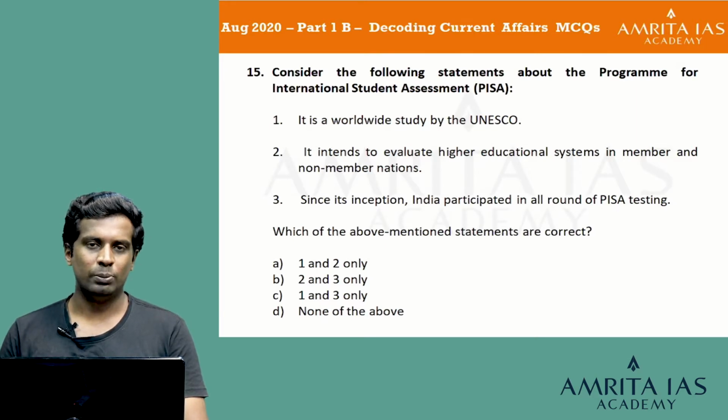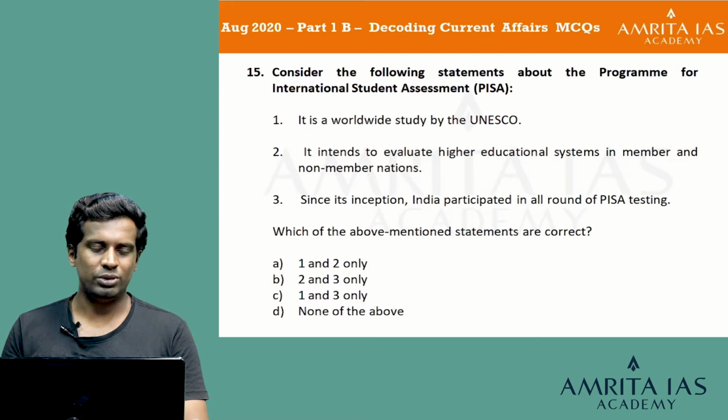So, looking at this, PISA is something that has been a part of our news cycles consistently since India recently became a member of PISA again. India was earlier not a member of PISA, but now it has become a member of PISA. So, taking that into account, I can say that option B and C, you can remove. Since the third statement is removed, now you are left with either option A 1 and 2 only and option D none of the above.